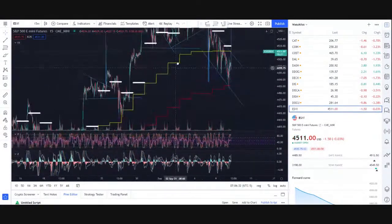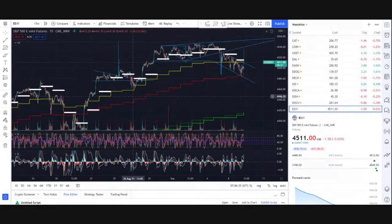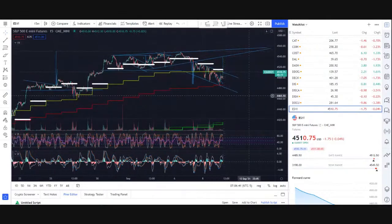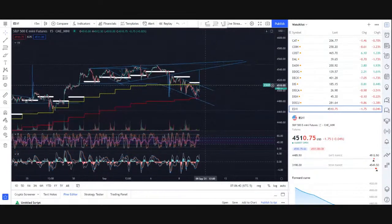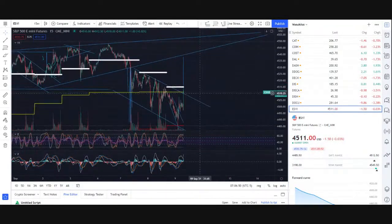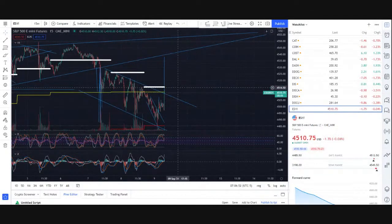Here's a 9 EMA pullback, and now we're just having a 20 EMA pullback. That's very common, healthy for a stock to have these pullbacks. I don't think we're in any danger here of not seeing this continue, but that's why we watch and follow and see what happens next.